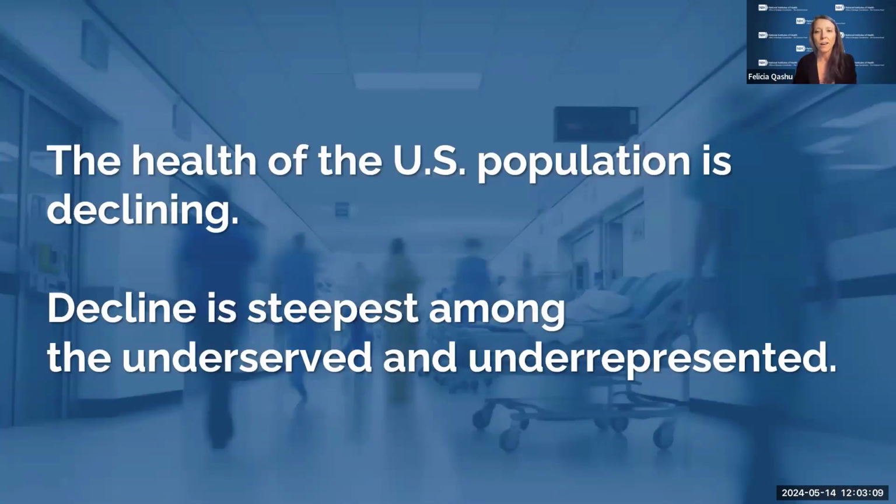In addition, the majority of Americans have never talked to their doctor about participating in research. So there's a critical need to extend research participation opportunities to communities underrepresented in research and to integrate those opportunities in settings where people seek care. Next slide.